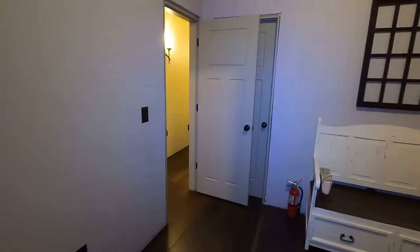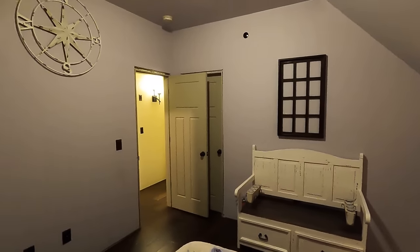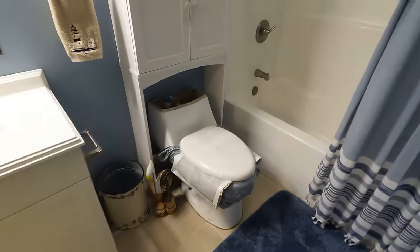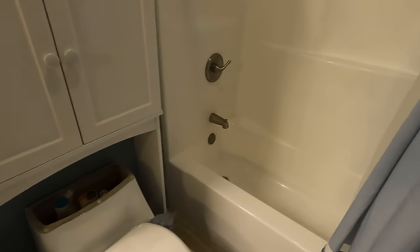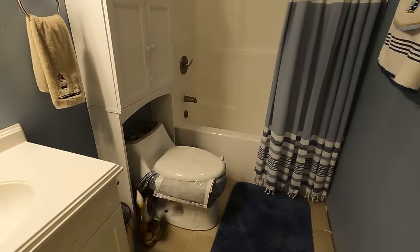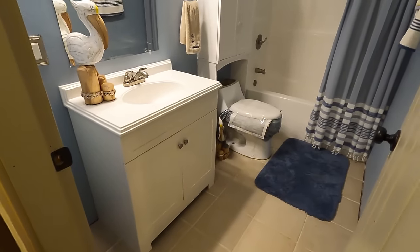It's another window over here, and then another in the closet right here as well. Now downstairs, we had 8-foot ceilings. Up here, we've got 9-foot ceilings. And then this bedroom is connected to a full bathroom. We've got a shower and tub here. In the guest bathroom, another residential toilet, vanity sink. We've got a tiled bathroom floor.